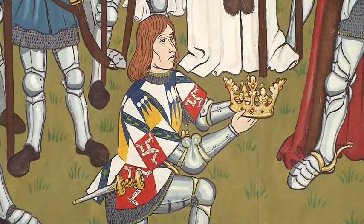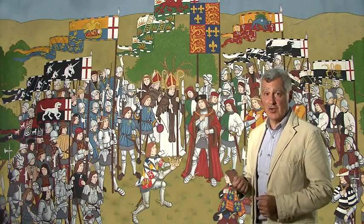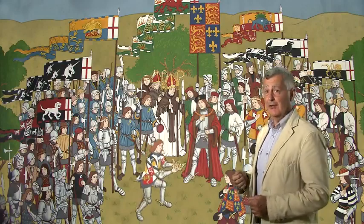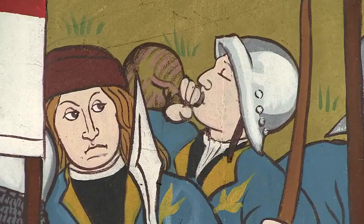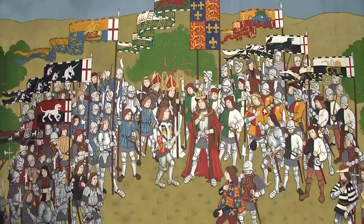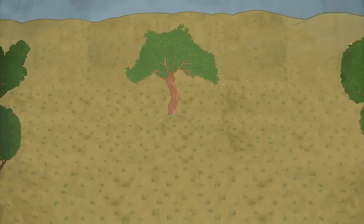Tradition has it that the king's crown was found under a bush, and in this tapestry, Thomas Stanley is picking it up and placing it on the head of the future king. For this act, he was created an earl. The Derbys were to rule here until the 18th century, and Castle Rushen was their most important statement of power.